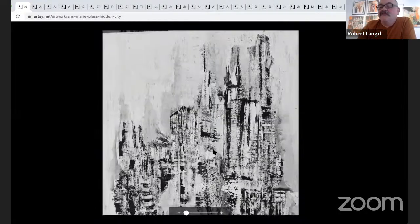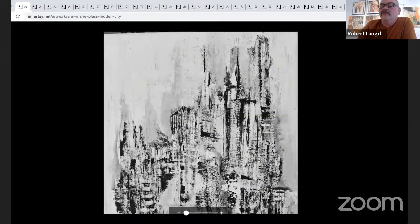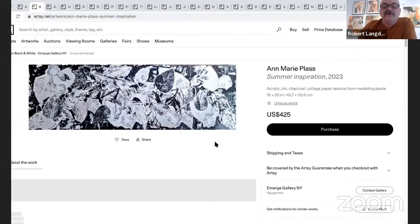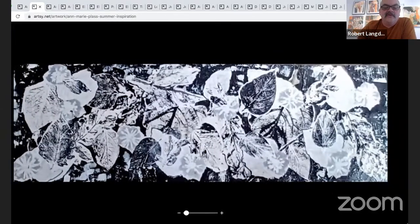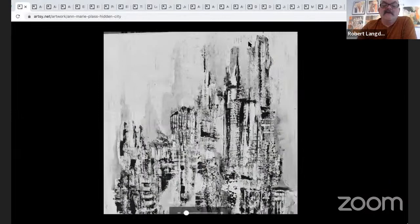Anne-Marie Plass. Anne-Marie, are you here? Nope. Okay. I've had a few pieces of Anne-Marie's in shows before. This is a longer piece called Summer Inspiration. Summer Inspiration is 18 by 20. It's acrylic, ink, charcoal, and collage. And there's some modeling paste on there as well.